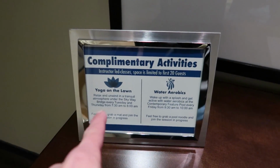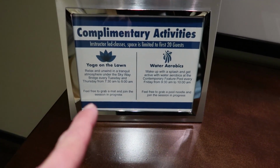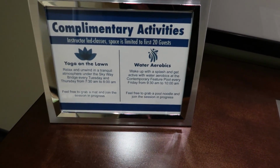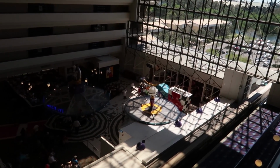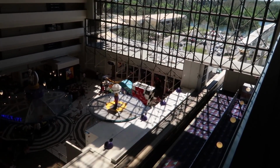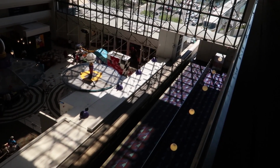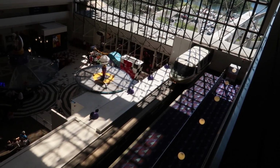Over by the elevator, they've got some things that are complimentary activities. Yoga on the lawn in the morning, or water aerobics. That sounds like a lot of fun, actually. So from up here, we get a pretty good view of Chef Mickey's. There's a dining room back there. Oh, look, the monorail's coming in right now. There it is. There's a monorail inside this resort.